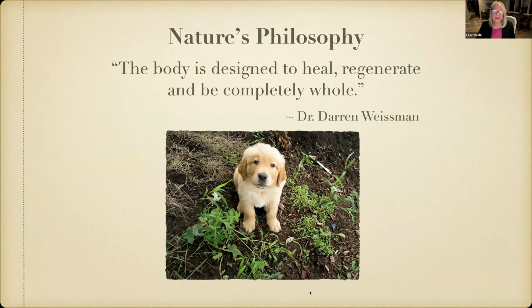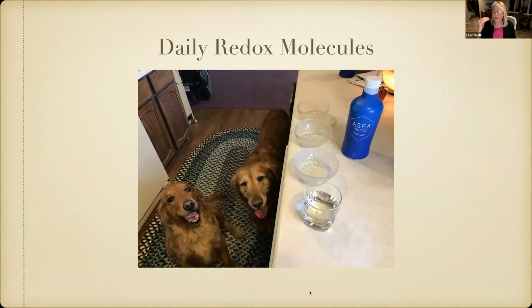So nature's philosophy, right? The body is designed to heal, regenerate, and be completely whole. And that is a quote from the man who introduced ASEA to me, Dr. Darren Weissman. I'm so grateful to really understand this and really know that the body is equipped with all the tools that it needs to heal when it has the right tools, right? So let's bridge this back to dogs, because this is how I first introduced the ASEA to my dogs.